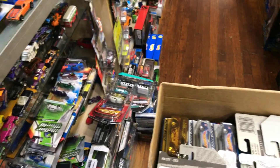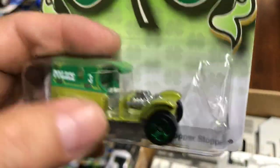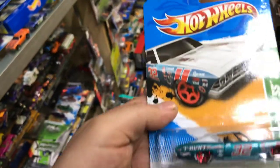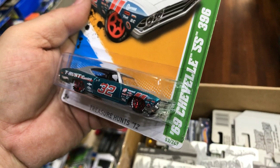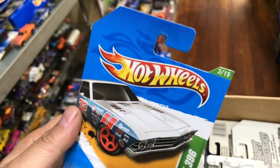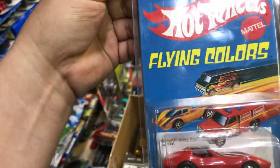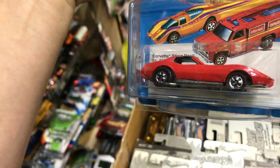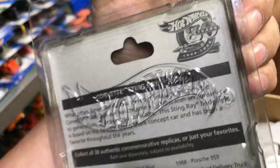Added to the Playdays Collectibles collection right here. Got another one right here, the Copper Stopper. Cool name. Then I got another treasure hunt from 2012, 69 Chevelle SS 396. Pretty cool. What's in here? Flying Colors. That was Mattel. Corvette Stingray. This is from the 30th anniversary, so it's 20 years old.